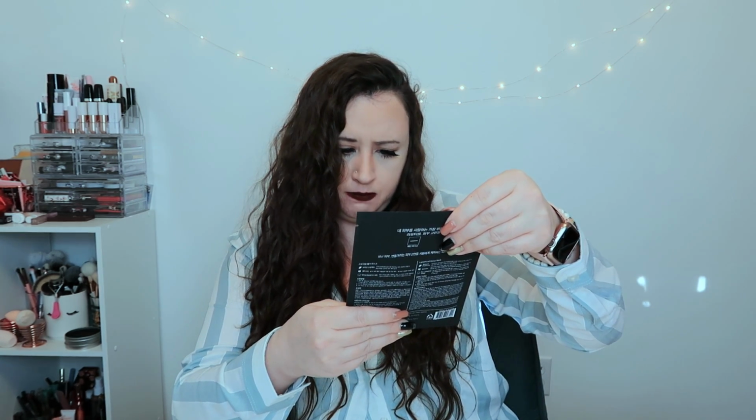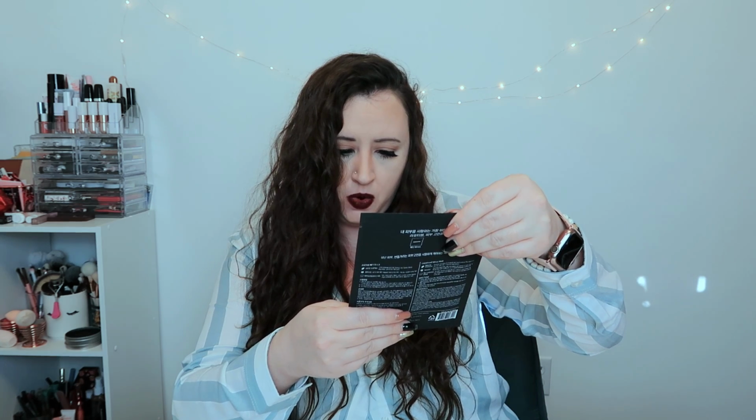Alright. Minus. Soothing Pore Facial Mask. Very plain. I think the brand's called Minus. Yeah, that would make sense with the minus there. Interesting. Okay.